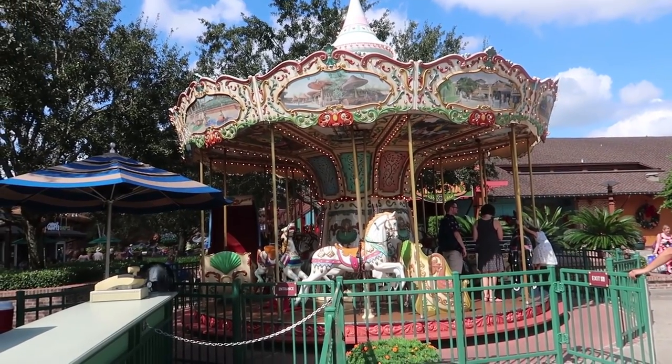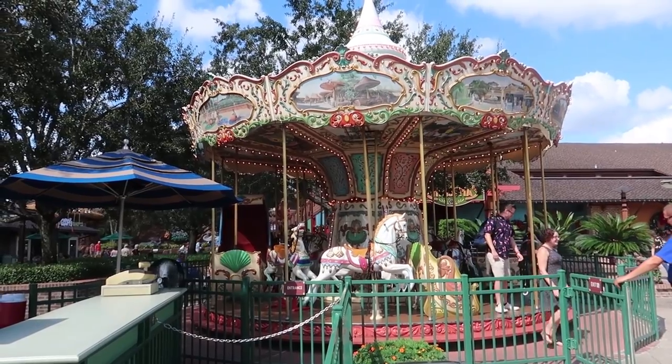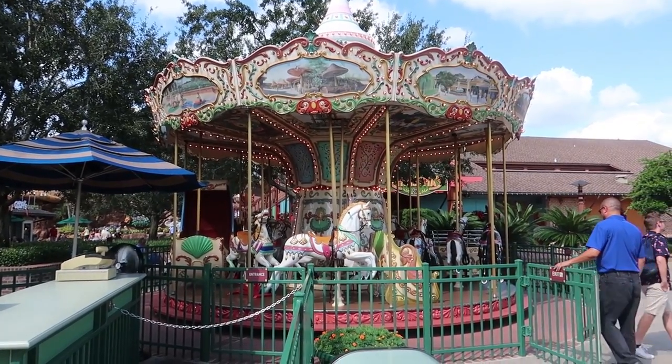So they do have a carousel here. However, it is not free. It is $3 for one token, $5 for two. So I'm assuming one token per ride. One token per ride. There you go.